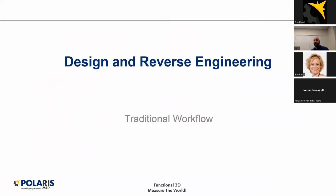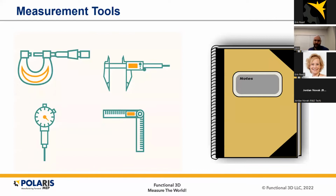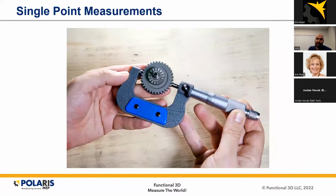Next up is going to be the design and reverse engineering workflow. So very similar in the capture process to quality, right? We're going to be using things like micrometers, depth gauges, etc. We're going to be making notes. We're going to be taking that all down, sketches, maybe some photos if you're in CAD, and you can use that to overlay. But you're going to be limited to single point measurements.